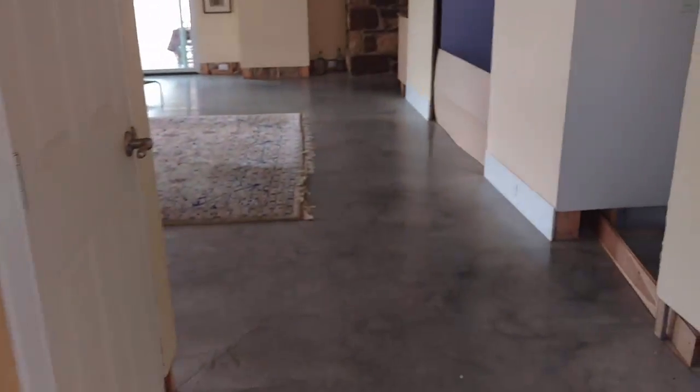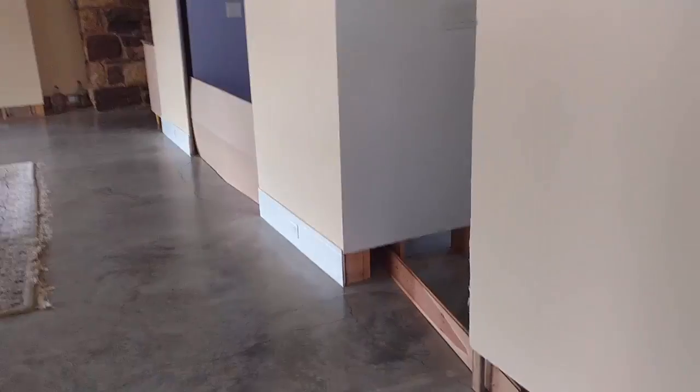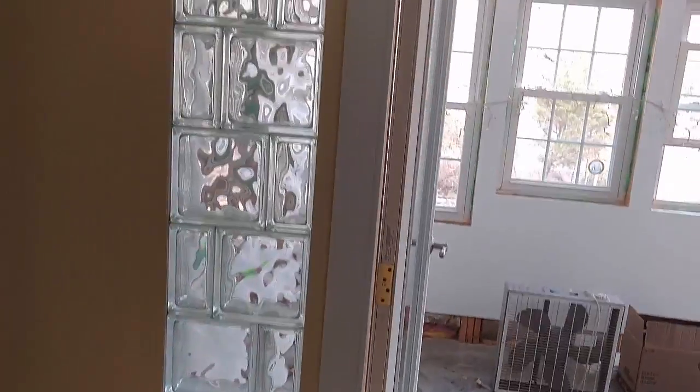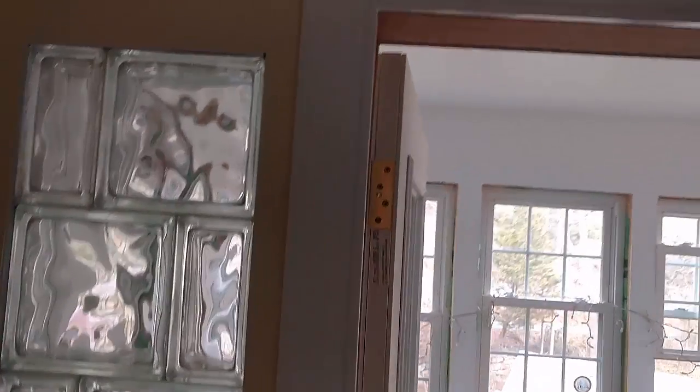Going into the great room, you can see that one thing that's missing is the trim, the baseboard. I've got a few pieces on. I designed it myself to have a kind of pseudo bead detail at the top, and I'm milling that up myself, and I've got similar simple trim around the doors as well.